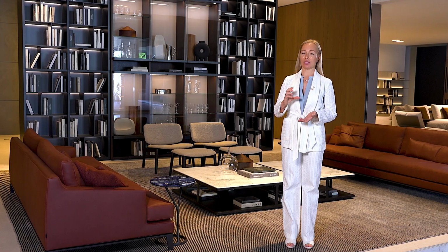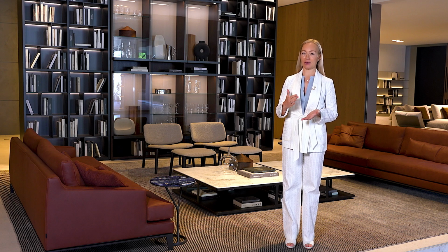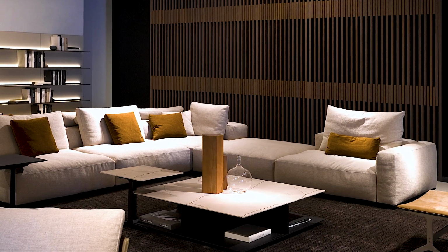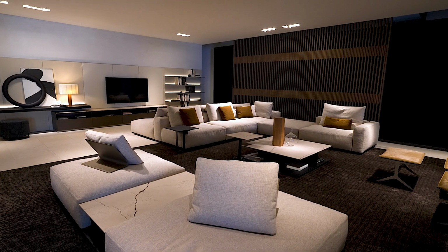Poliform is very experienced in system. We have 3 living room systems, 3 wardrobe systems, we even have a sofa system. We are basically a system factory and we provide you with a lot of elements to create your own interior masterpieces. This is proved by another absolute bestseller of the factory, the West Side sofa.